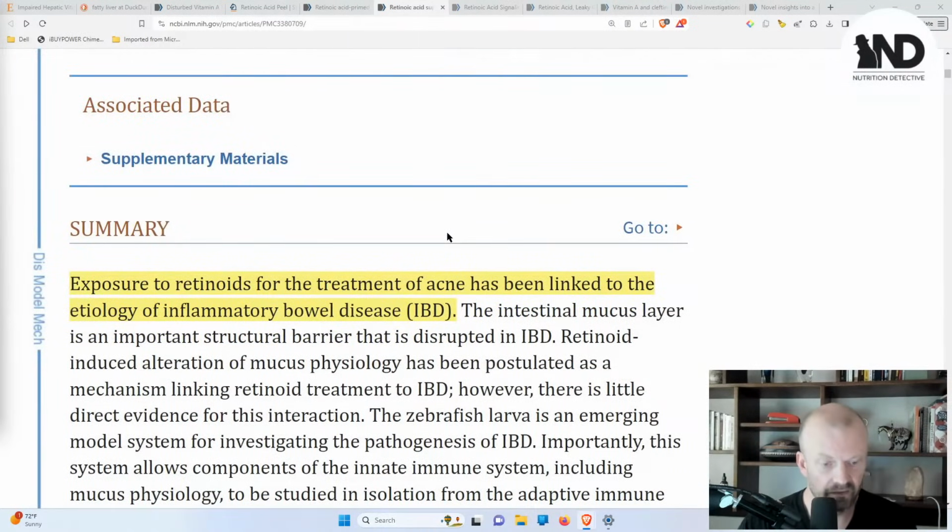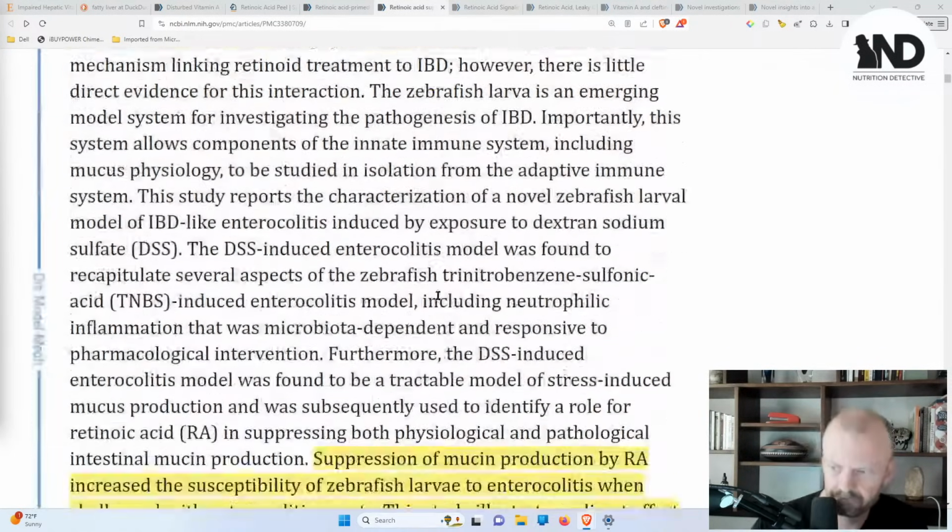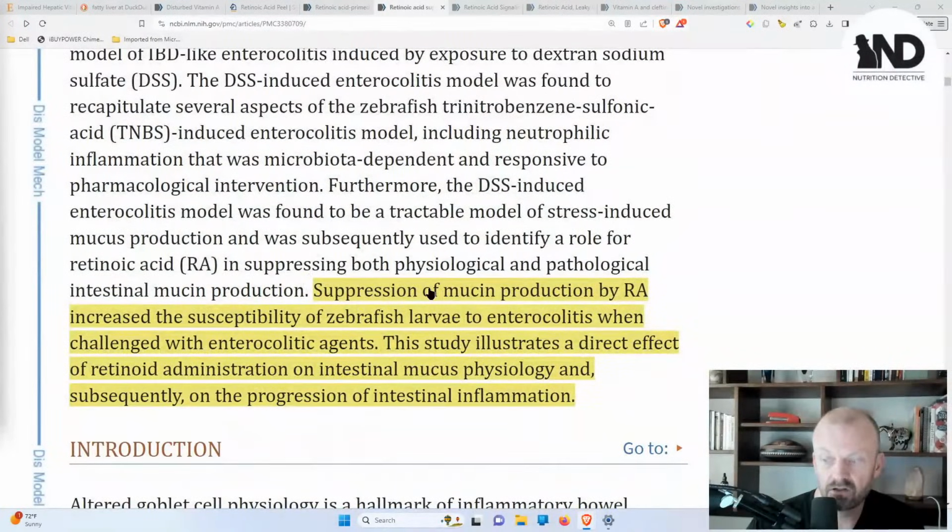Look at how they start with this statement. Exposure to retinoids, that's vitamin A, folks. That's the family of vitamin A, for the treatment of acne has been linked to the etiology, the cause of inflammatory bowel disease. Well, that's a statement. Okay. Suppression of mucin production by retinoic acid increased the susceptibility of zebrafish larvae to enterocolitis when challenged with enterocolitic agents.